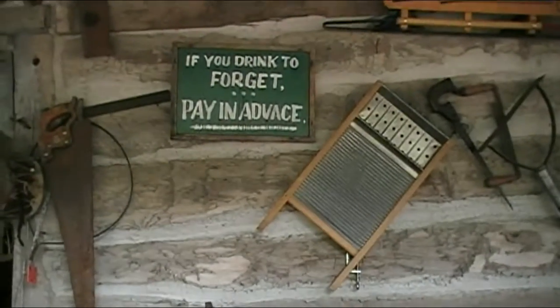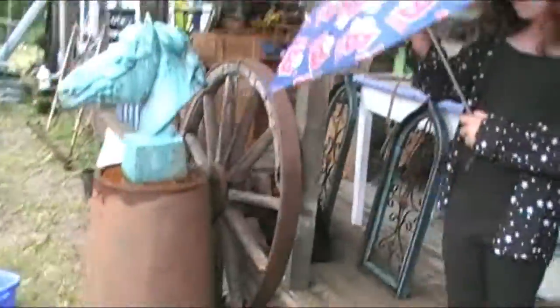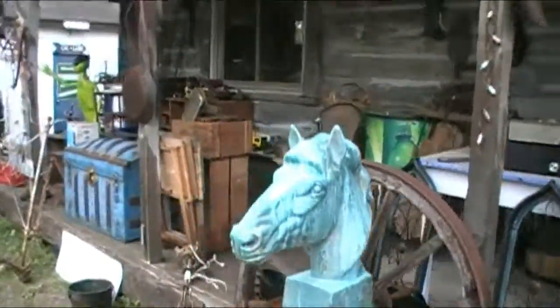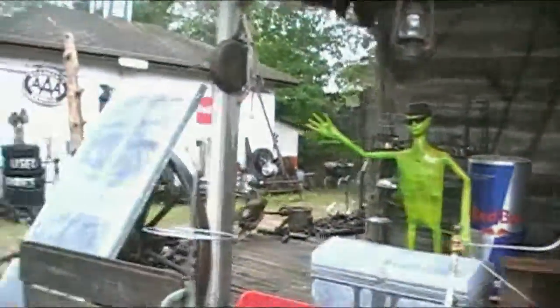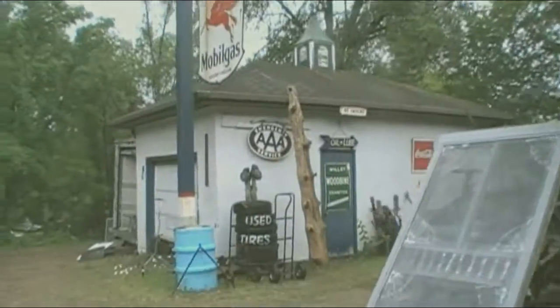If you drink to forget, pay in advance. There's a horse, another horse, and all kinds of stuff. Sleds on the porch, trunks, an alien, Red Bull, Mobile Gas, an old Mobile Gas sign.